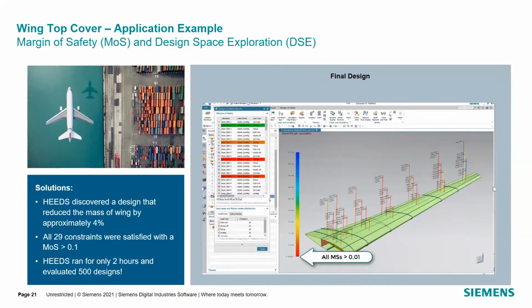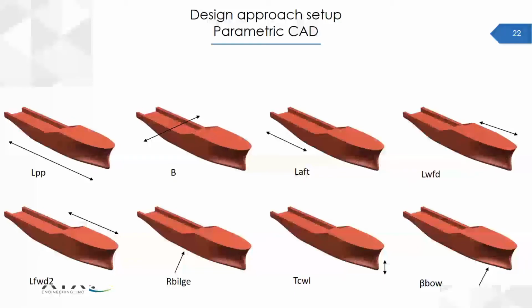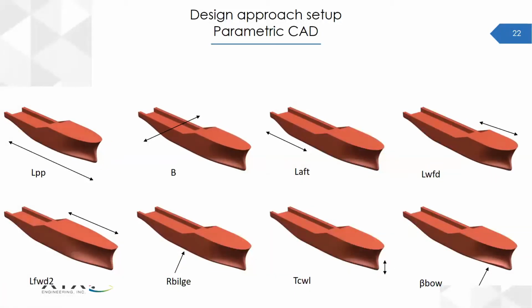And so this last one is one that I'm more familiar with, and it's defense rather than aerospace, but it's actually a marine case of designing a ship for looking at the different geometries in a ship study. So in this case, the CAD was set up in a parametric way, and these are the variables for the CAD: the length, the beam, the shape of the bow, things like that. And in that animation, you could see how they varied.